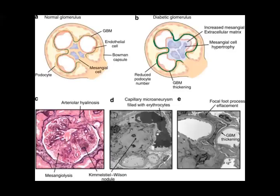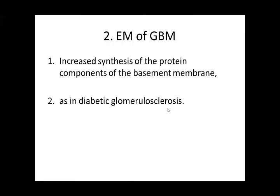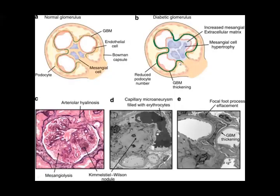So if there are deposits in this green area, right? If there are deposits in the green area, the GBM will get thickened and it will form a new layer above the deposit and below the deposit. Are you getting my point?